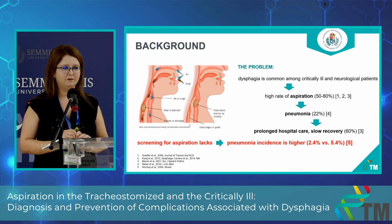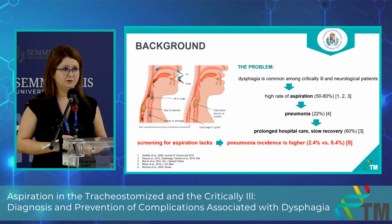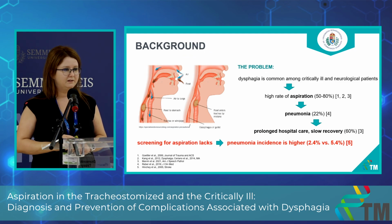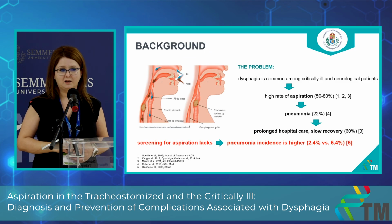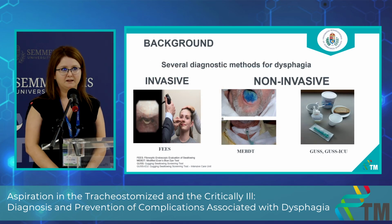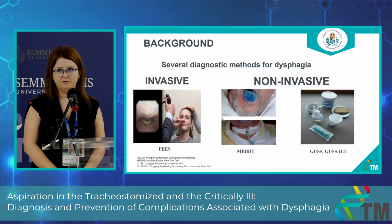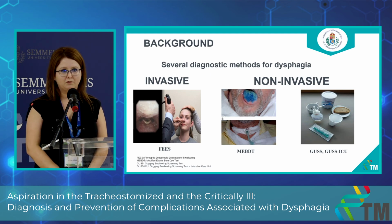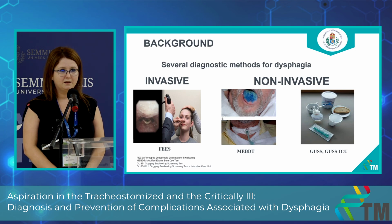About the background, dysphagia is common among critically ill and neurological patients with a high rate of aspiration, which can cause pneumonia, prolonged hospital care and slower recovery. It's very important that if screening for aspiration is lacking, pneumonia incidence is higher. There are several methods for diagnosing dysphagia, invasive and non-invasive ones. The invasive one is the FEES, the Fiberoptic Endoscopic Evaluation of Swallowing, which can provide real-time visualization of swallowing, but it can be uncomfortable for the patient and it requires specific knowledge.